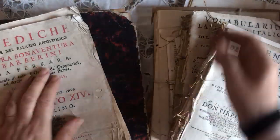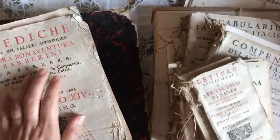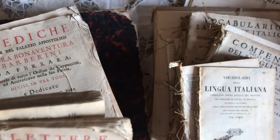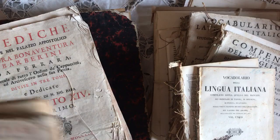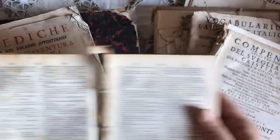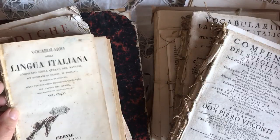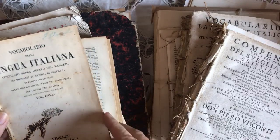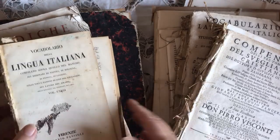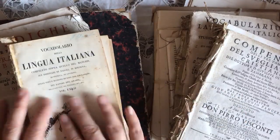And then I've forgotten two little ones over here as well. There's some of this one in here, gorgeous little pages. And this one is 1729. And then, I don't know why I brought this one. I was just sitting there. This is Italian Dictionary, Vocabulary, 1842. So you get that sort of thing as well. But I just wanted to show you the particularly old ones.